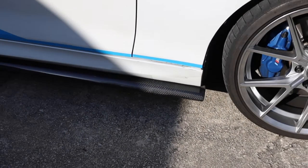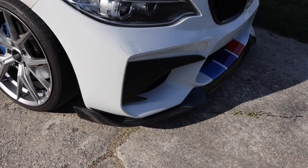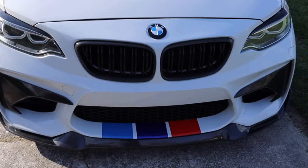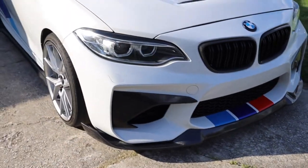So yeah, I'm gonna need a little bit of paint work, get that touched up. I'll probably eventually just get the bumper resprayed as well. But yeah, I'm also just at a point where I'm just ready for some change. I'm probably gonna get rid of all the M color vinyl.